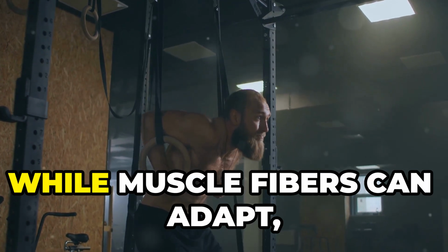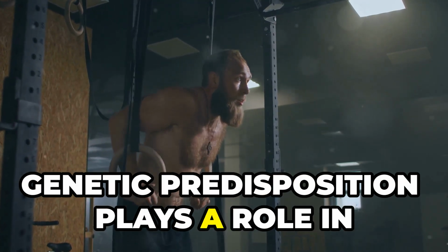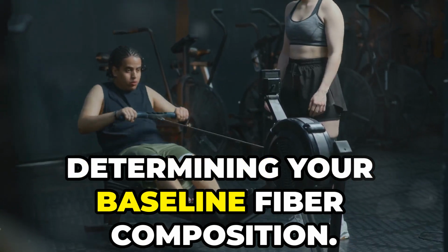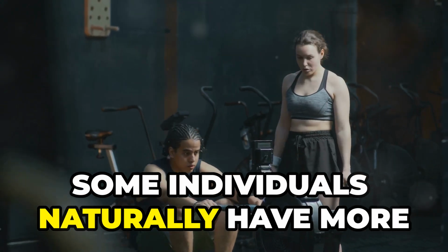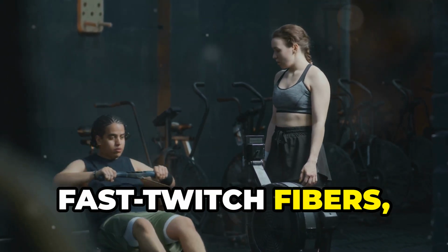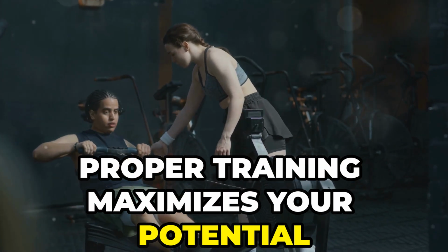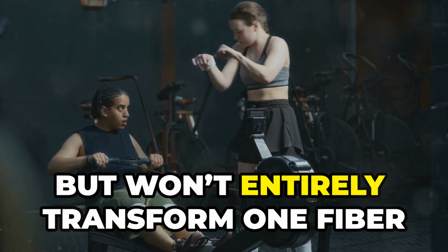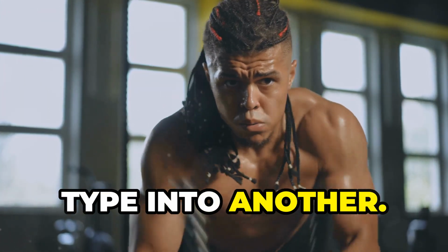Remember, while muscle fibers can adapt, genetic predisposition plays a role in determining your baseline fiber composition. Some individuals naturally have more fast-twitch fibers, which grow faster. Proper training maximizes your potential, but won't entirely transform one fiber type into another.